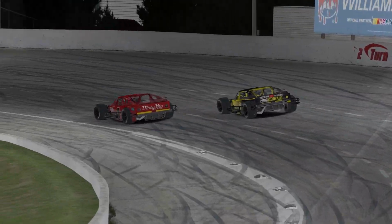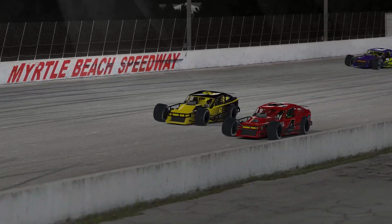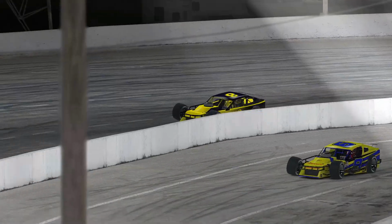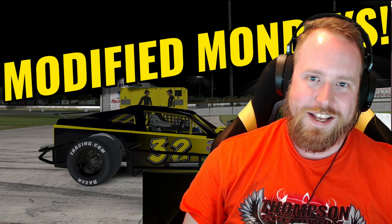Good hard racing by everybody. Good to race with a lot of people that I know too. Definitely a lot of respect between the people that are out there. And despite the incident, a whole lot of fun. Overall, wreck and everything, I can't complain. We started 6th, we ended 6th.